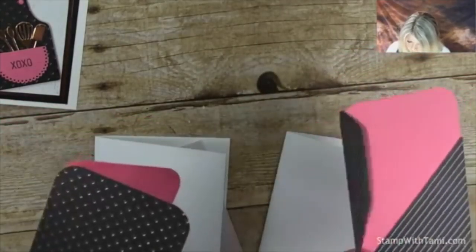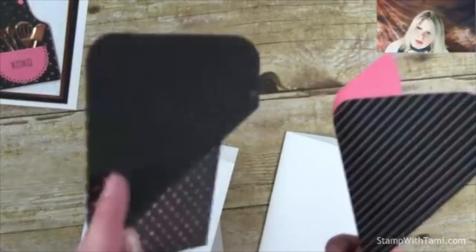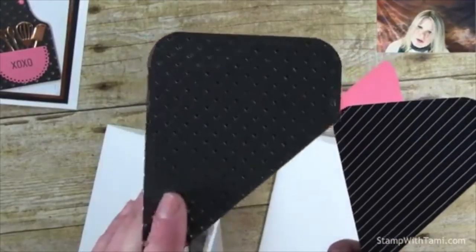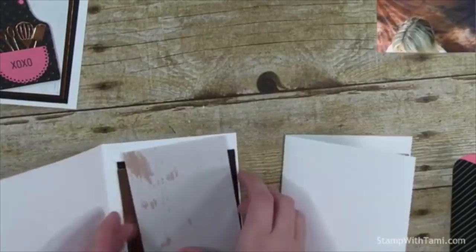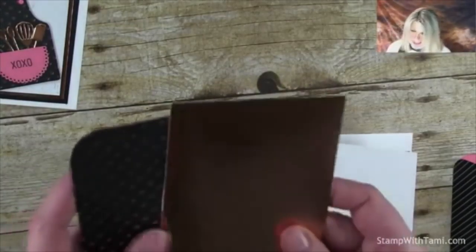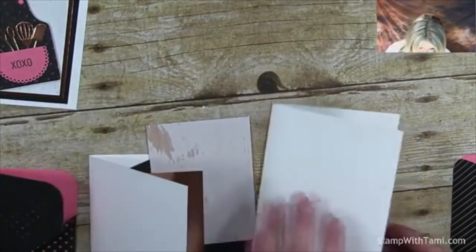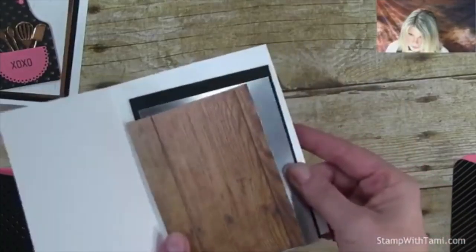So again, if you've used up all of yours, if you got the January kit and you used yours all up, you can purchase refills or you could use other designer paper for this. One of these had some copper foil hearts on it, and one had white stripes. So what I did was I matched them up with copper foil. So the copper's on copper, because you know how much I love copper, right? So we've got copper on copper here with the copper foil, and then there's silver foil for the silver.